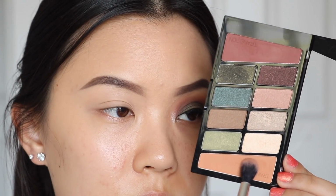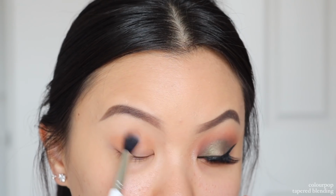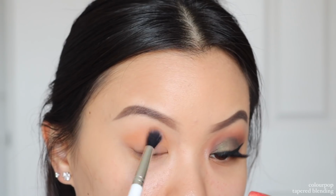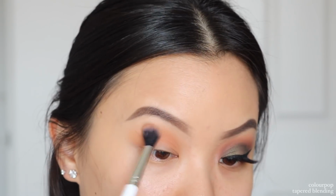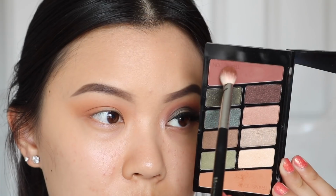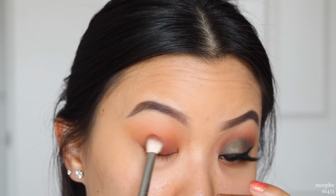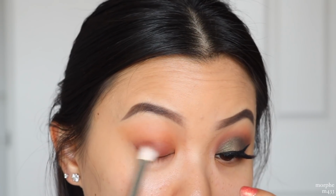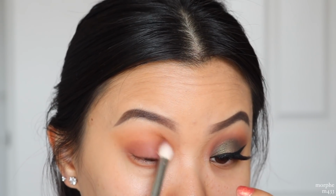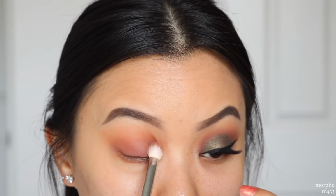I'm going to take the first shade in the palette that has the transition stamp on it. I'm going to be using this as our transition shadow by placing that into the crease using windshield wiping motions. And then taking the other shade that says transition, the darker brown, I'm just going to put this all over my lid space first using the most product there, and then I'm going to slowly blend it up towards my transition shadow. This is going to start creating the dark smokiness to this eye look.